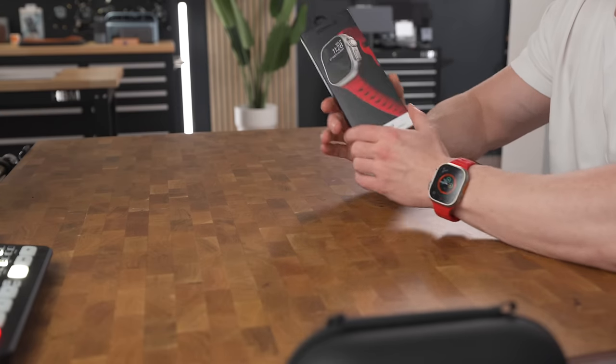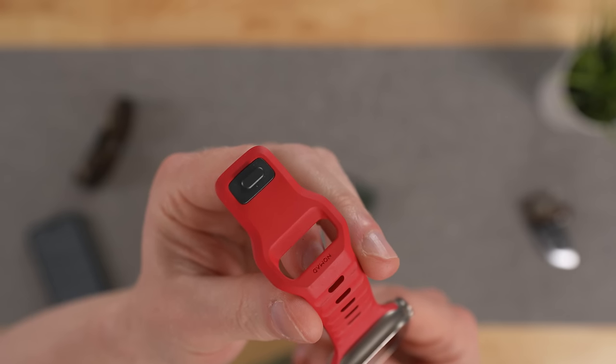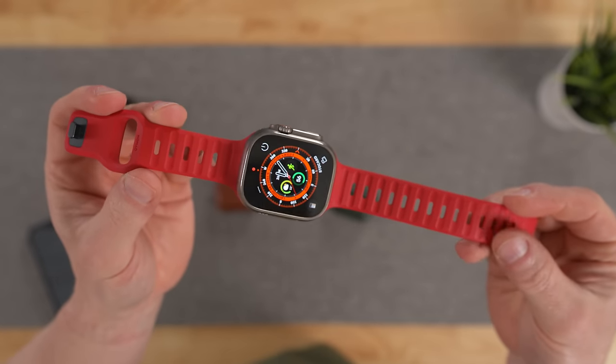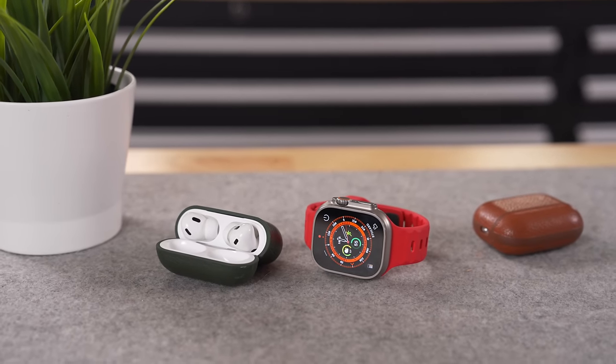Nomad recently sent me one of their new bands. This color is called Night Watch Red, and I'm digging it. It's a super funky color. It's not something I would wear every day, but sometimes I just feel like wearing a flashy band, and this one definitely hits the spot. Shout out to Nomad for sending me this. They make really great bands, both classy ones and sporty ones, so I can use it at the gym like this one.